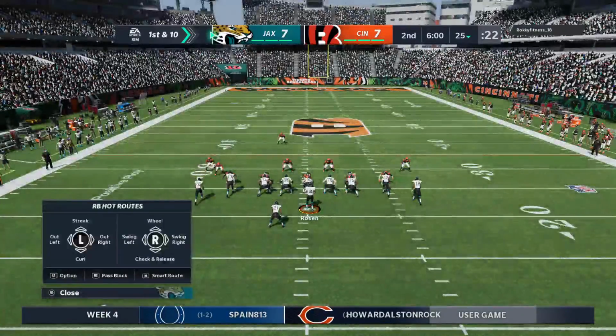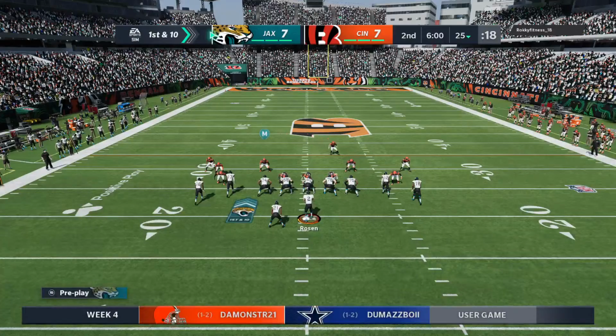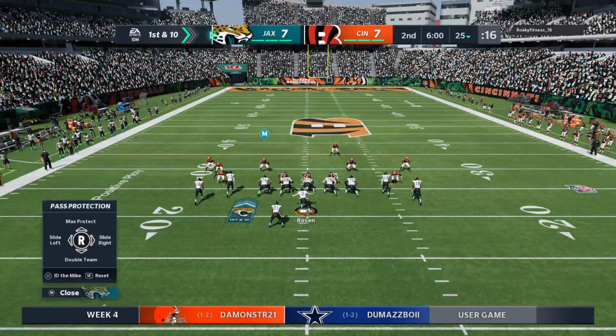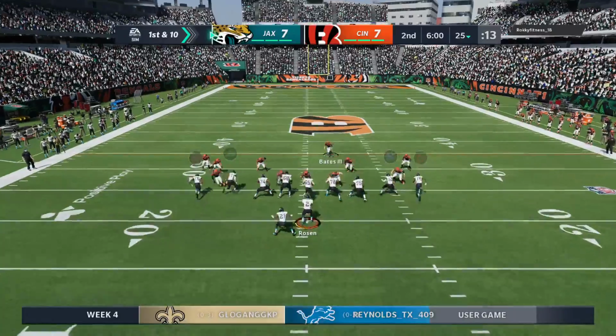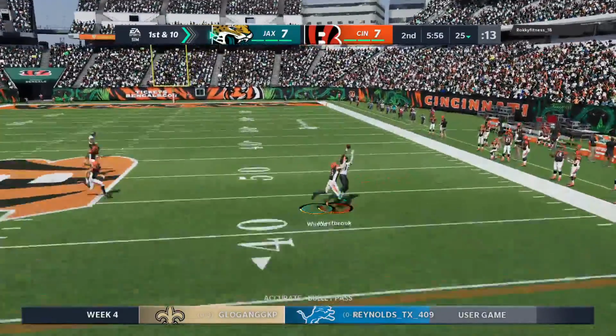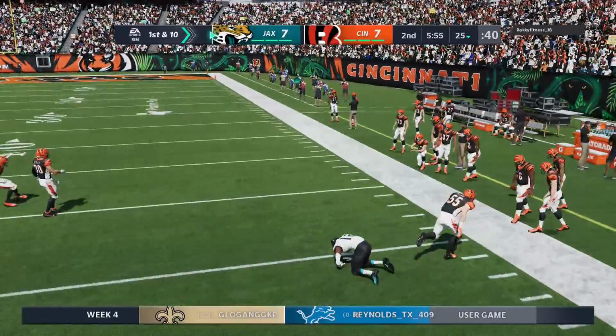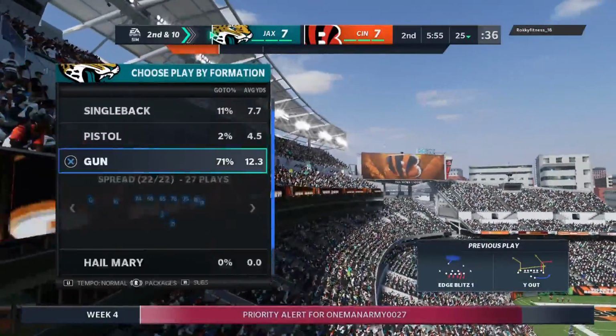So the special teams penalty cost some yardage there as they come out on 1st and 10. From the gun, it's Rosen. And this will be incomplete. Physical play on the football there, and it's 2nd down.